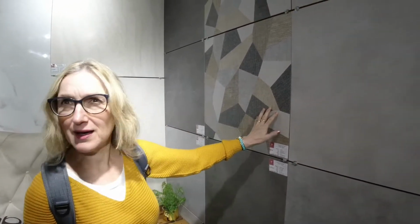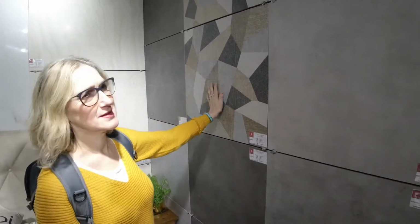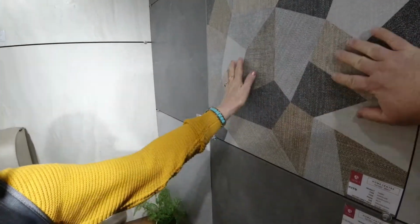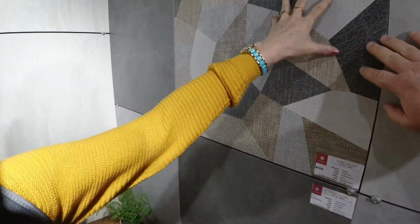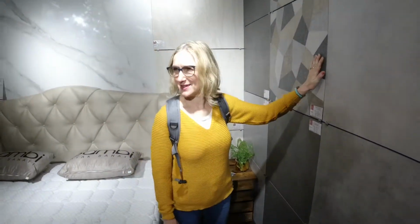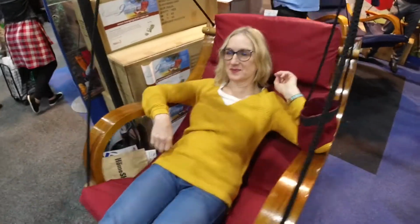What's that, Liz? It's a fabric porcelain tile. It's really lovely. It's got nice texture. Oh yeah, it feels nice. Imagine that tile on the floor. Oh, that'd be cool. I like the wooden. Not bad, it's nice.